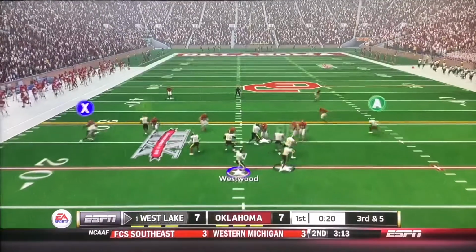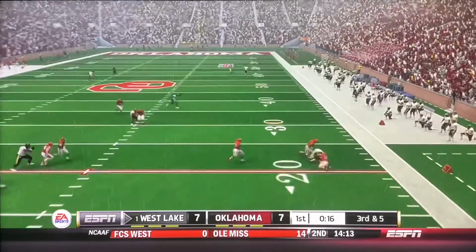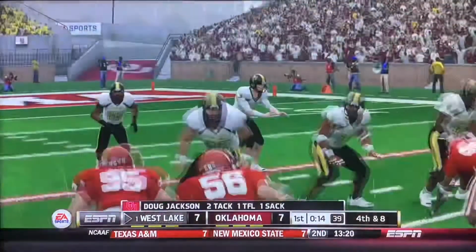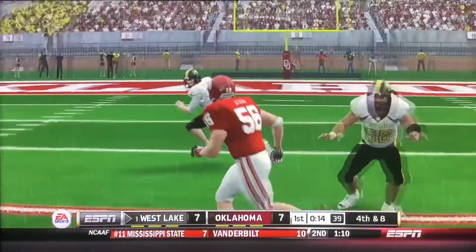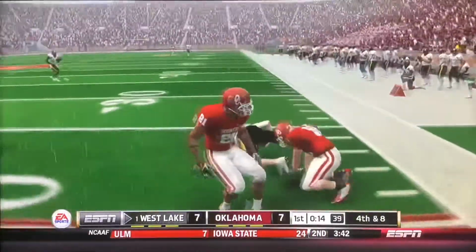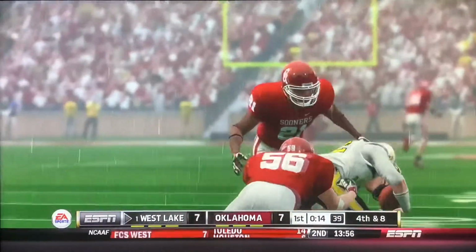Third and five, Steven Westwood going to scramble to his right. We know he can run with it. He's under pressure, and he's going to be sacked for a loss of three by Doug Jackson. Westlake's pass protection has not been great in either game so far, which is strange because the offensive line is the exact same five starters from last year. You'd think that A, they'd all get better, and B, they'd all have chemistry, but clearly not.